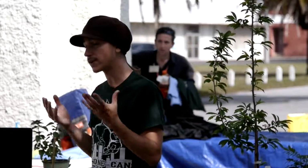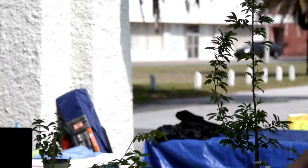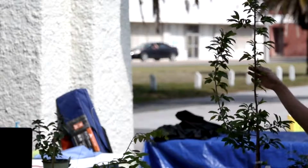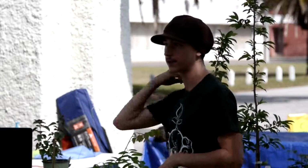So we have 7 layers. As we know, this is a tree. This is a tree. Very small right now. This would be your understory tree because it's a fruit tree. The understory trees are typically heavy leaf droppers. They give you a lot of your carbon back and they give you a lot of your fruits.